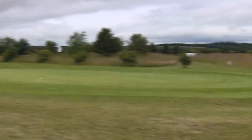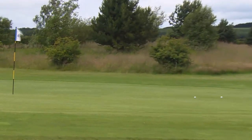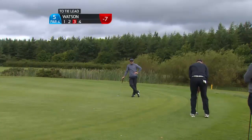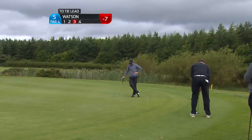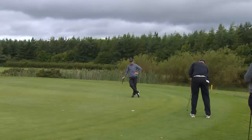Amen to that, Gary. Now this one, tall, high-rising wedge shot from Prince, and this one backing up. It's getting inside his playing partner Stewart. Watson's played this hole cumulatively in 1 under par this week so far. Par and a birdie.